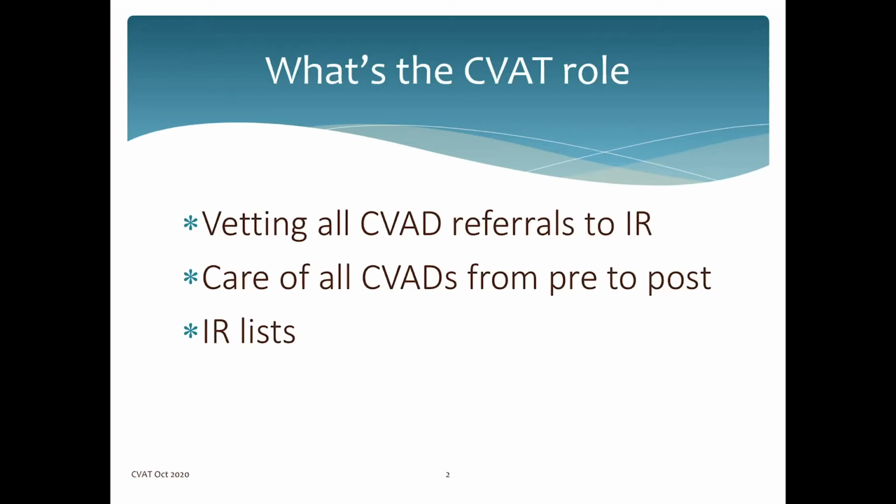Okay, they don't need to go to our IR consultants. We take responsibility for those as well. And obviously the places will be combinations of interventional radiologists, our clinical specialist radiographers, and also myself from a learning point of view as well. That's our 3 points we do.